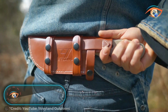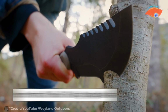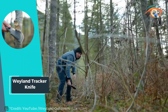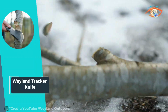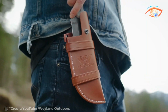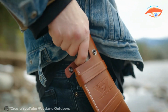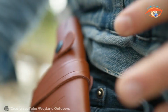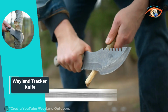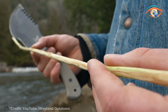Weyland Tracker Knife. The Weyland Tracker Knife sets the standard for superior hunting gear. This fixed-blade carry knife boasts a robust construction, featuring a full 11.5-inch total length with a 6-inch blade and 5 mm thickness. Its full-tang design ensures maximum durability and strength, making it a reliable companion for any outdoor adventure. The knife's G10 grip provides a comfortable and secure hold, even in challenging conditions, allowing for precise control and maneuverability.